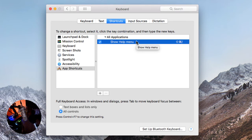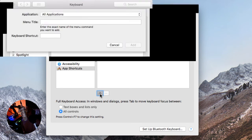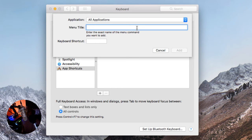What we're going to do is stop interacting. You didn't need to go here, by the way. I just want to show you that this is a second table. Add button. And so what we want to do is add a new shortcut. Menu dialog, window. Menu title, edit text. Application: all applications.